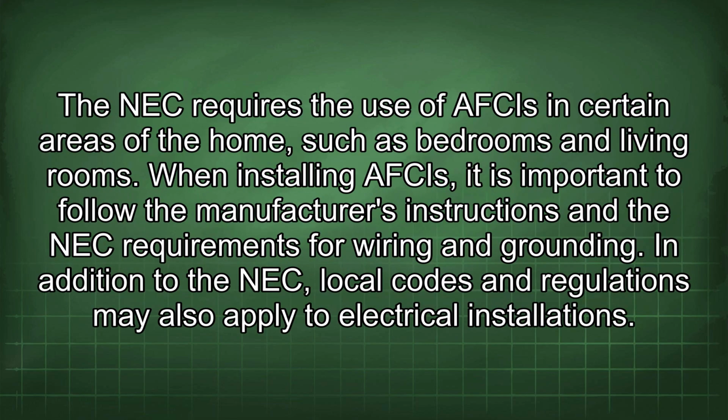The NEC requires the use of AFCIs in certain areas of the home, such as bedrooms and living rooms. When installing AFCIs, it is important to follow the manufacturer's instructions and the NEC requirements for wiring and grounding.